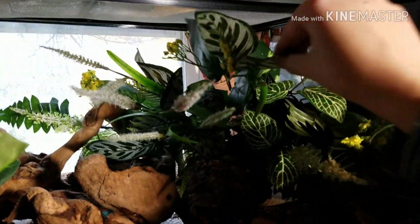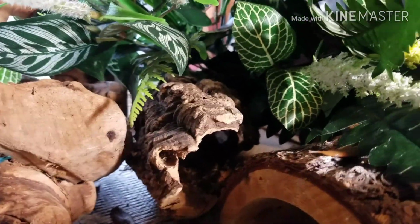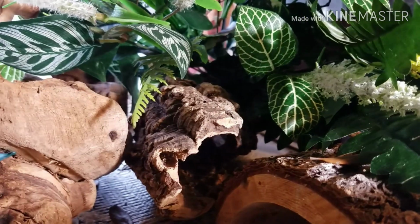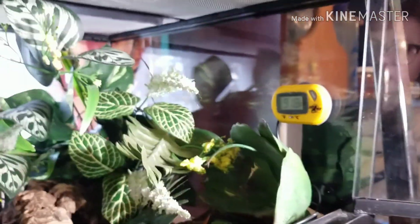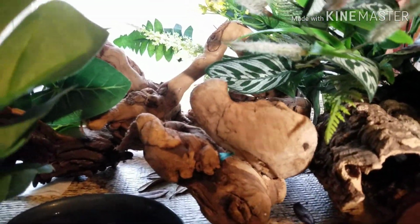Then she has a corked tunnel, which I got her because Auggie has one, and I thought maybe she'd like it. It does have a lot more texturing to it than Auggie's. Auggie's is very cut straightforward. This is my little temperature thing, which I have to get a new one. That one's crap, but I'm lazy apparently. I haven't got a new one.